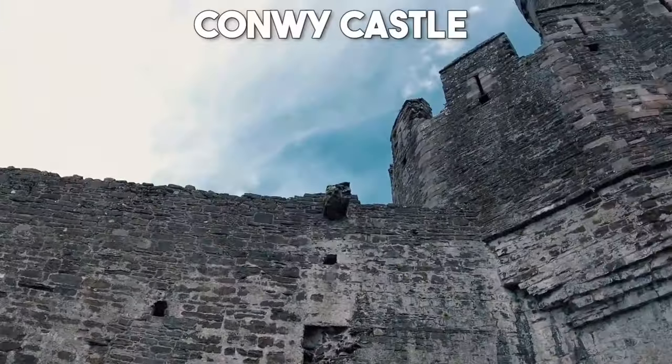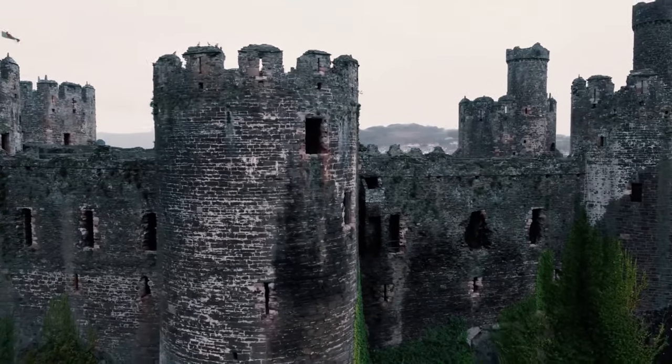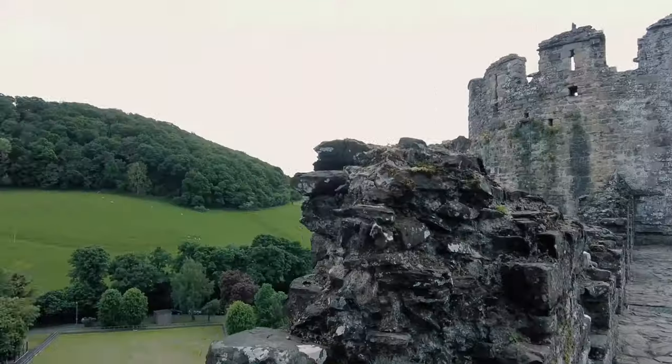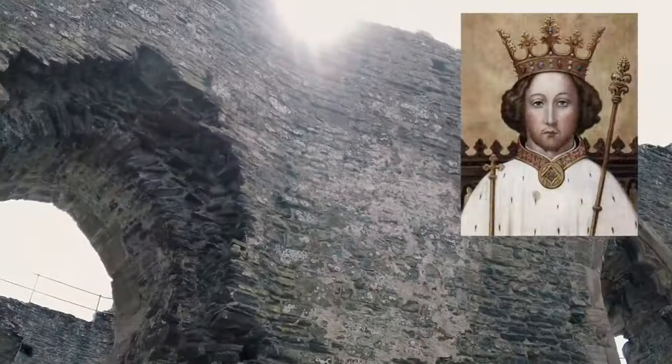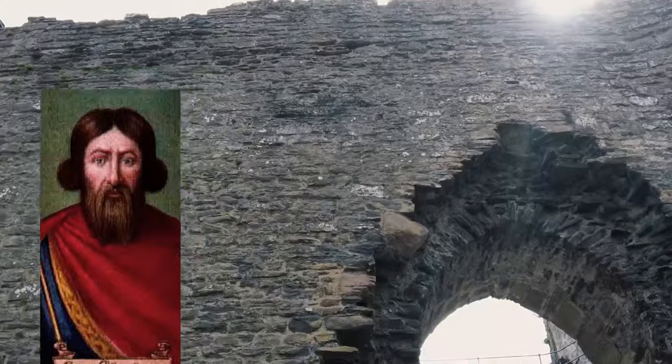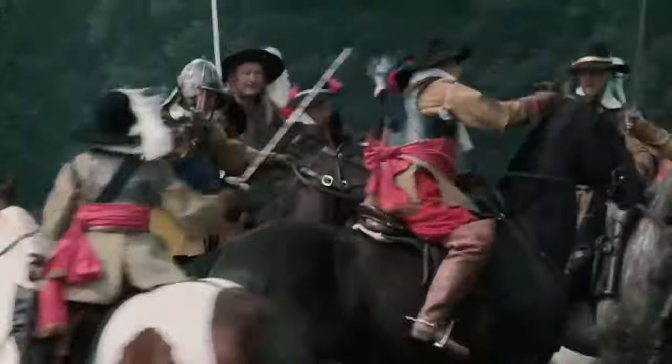Number 4. Conwy Castle. Marvel at the impressive Conwy Castle, a UNESCO World Heritage Site and one of the most iconic fortifications in Wales. This historic castle, situated on the banks of the River Conwy, boasts towering walls, imposing towers, and an array of impressive defensive features that have withstood the test of time.